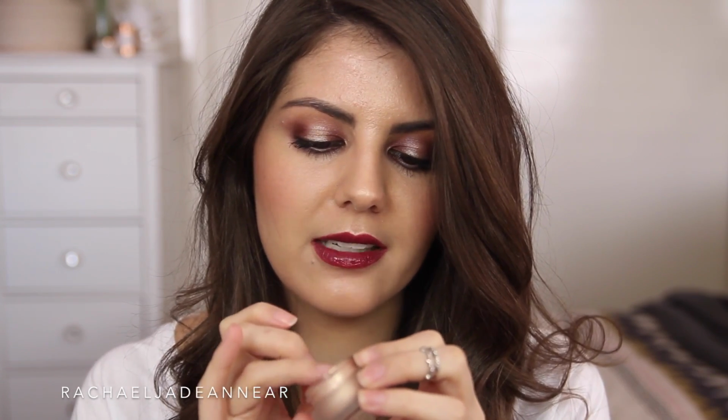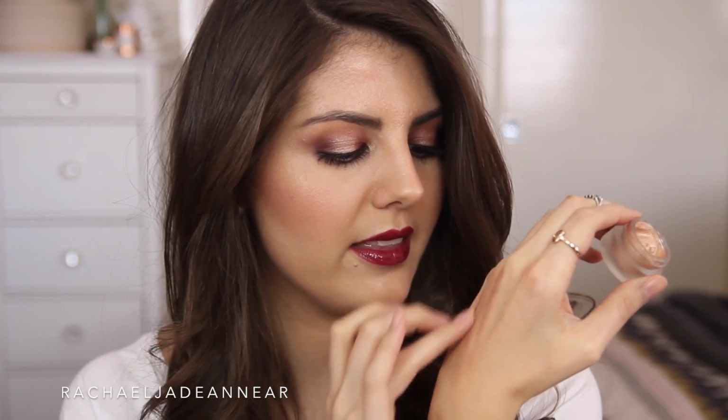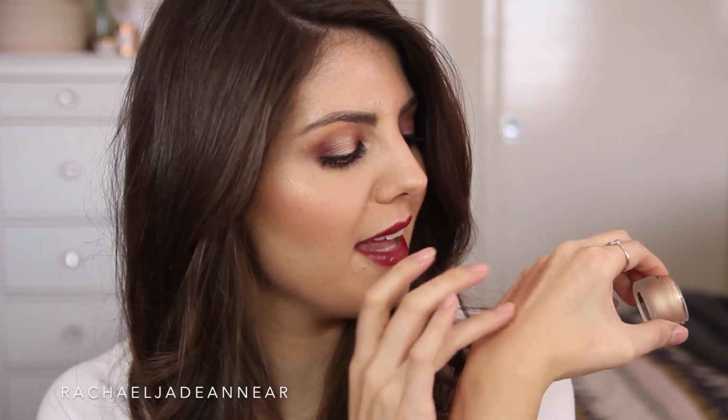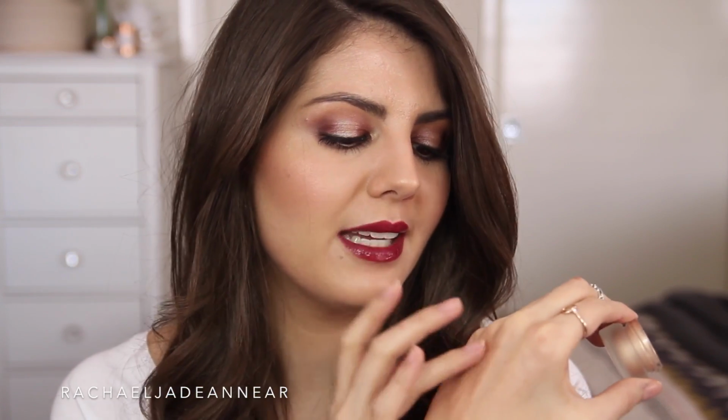This one's a really nice shimmery champagne shade. They are so creamy and they really blend out. I could actually see myself using this almost as a cream highlight on my face as well. I think that would be a really cool, intense shade. But all over the eyes, they blend really well.